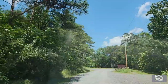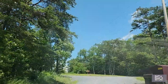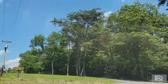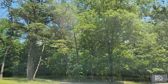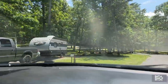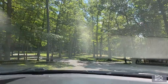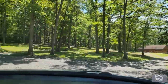Sites 301, 302. Oh, that's the family gathering. So what's up with that one? There's people here, so we're not going there. They're having a gathering. Yeah, we'll keep going this way. It's the 300s. Oh my goodness. Oh, there's a bathroom over there. Okay, and then we just keep going.